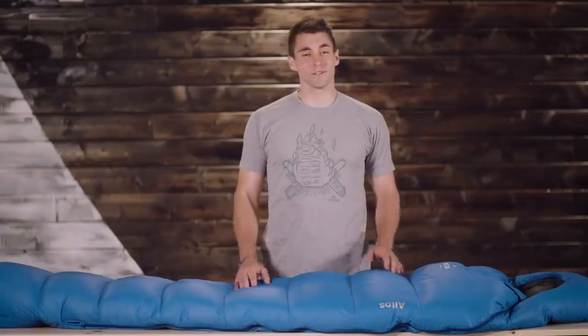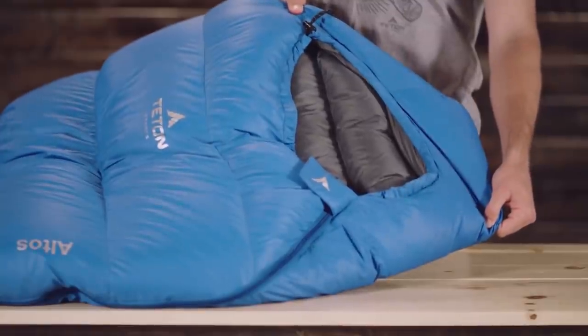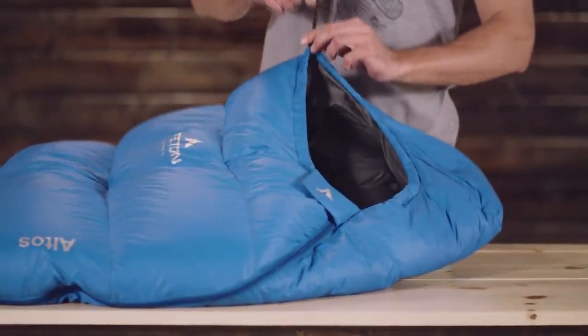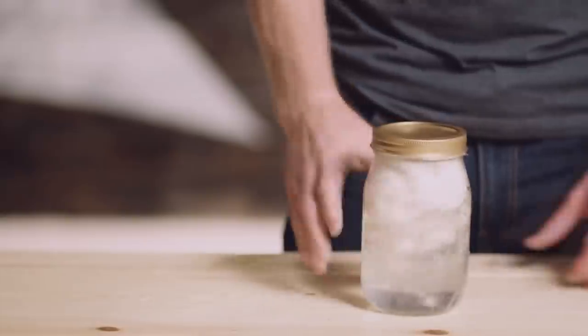This mummy bag comes in 3 color-coded temperature ratings: the blue plus 20 degree, the black 0 degree, and the red negative 10 degree. Each bag is 84 inches long by 32 inches wide at the shoulders. Starting at the top of the bag, there's a 3-piece hood that contours to your face and can cinch down tightly for added warmth.